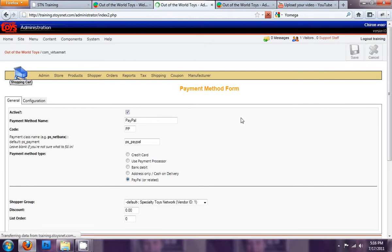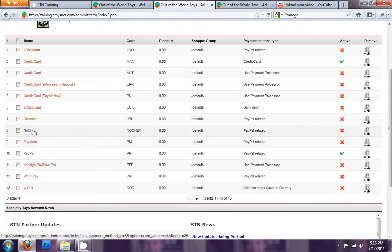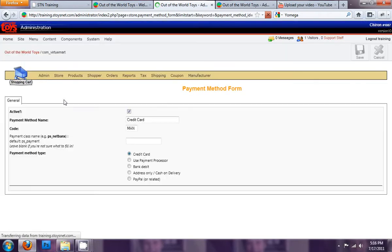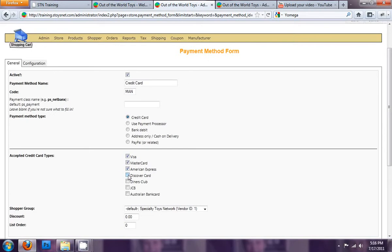The other payment options that we have here are, like I said, COD, WorldPay, VeriSign PayFlow, PayMate, no checks, iTransact. Also, we have what some users will use to get started out, which is the manual credit card process, which requires some extra steps on your end, not necessarily on the credit card gateway's end. So with the manual process, you can choose the different credit cards that you want to offer or accept.